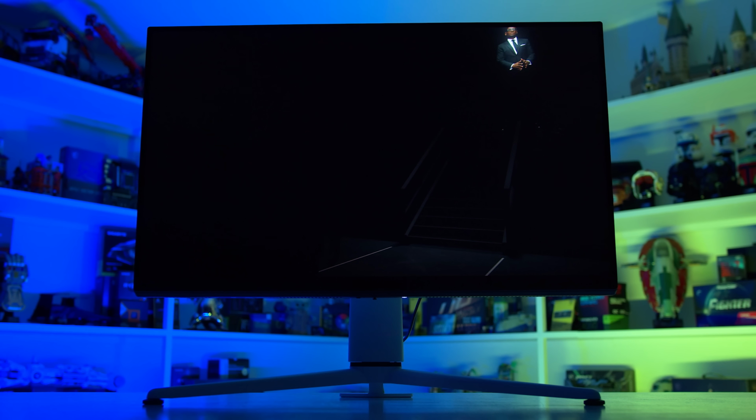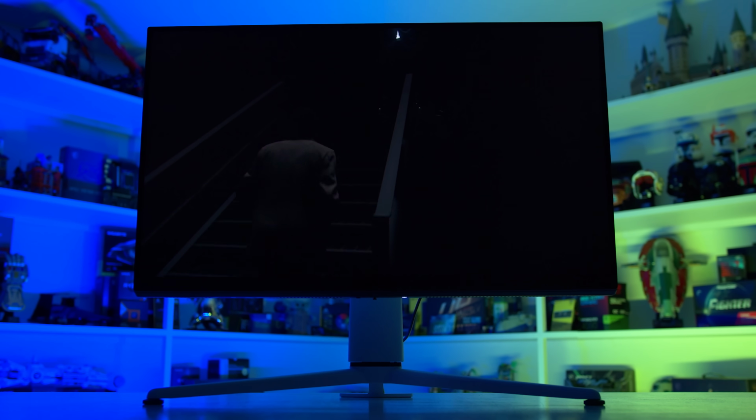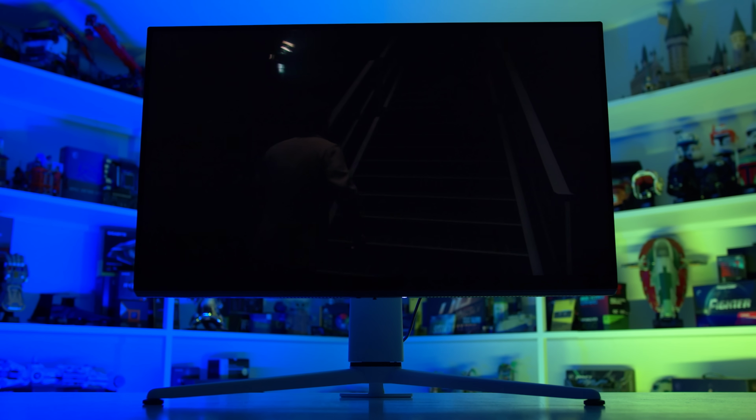In dark real-world content, this monitor also seems to struggle with its black floor and shadow detail, and this applies to all settings. It seems BenQ are preventing the monitor from hitting the very deepest blacks unless nearly the entire screen is black, possibly to minimize blooming, and this limits the available contrast in dark scenes.